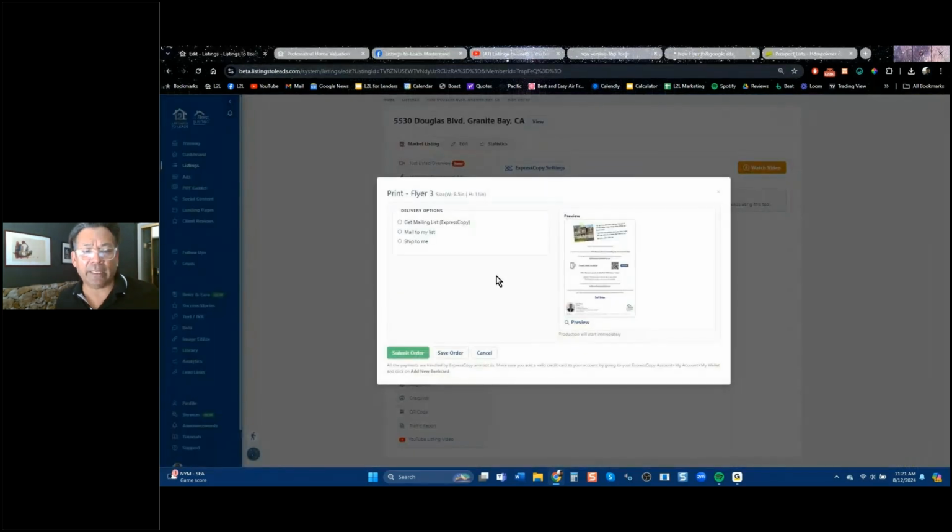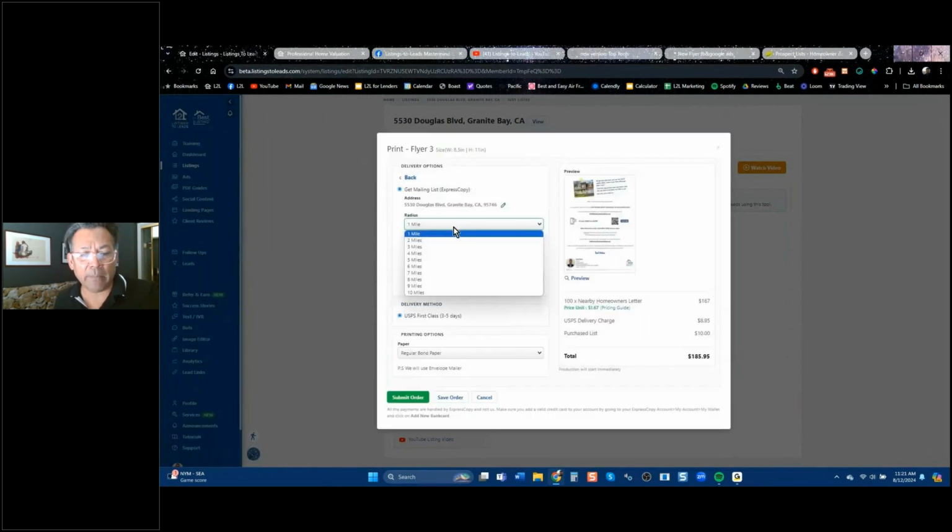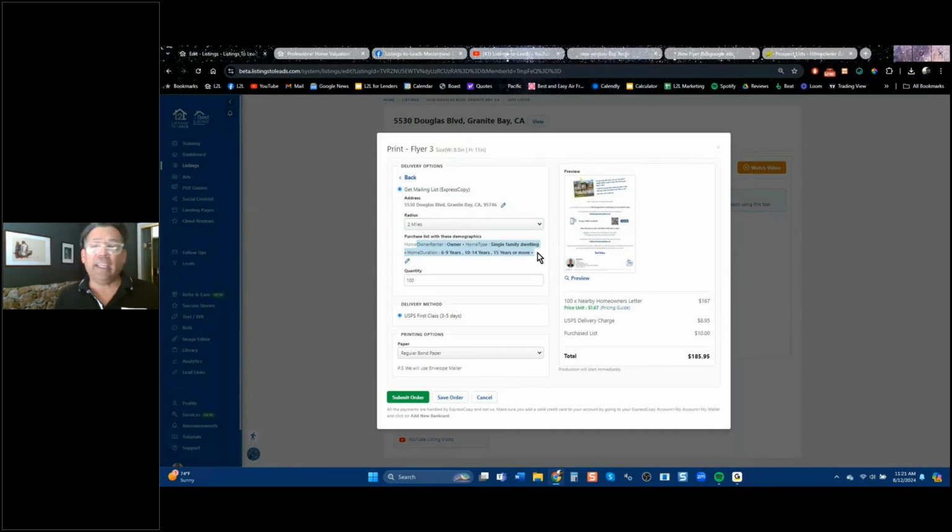And so when I click on edit listing and I click get mail list, notice it's going to mail in a 1 or 2 mile radius, right? It's only going to mail to homeowners with more than 6 years equity. So remember when I was telling you, hey, go get a list from another company and then mail to that group? This is what you do if you don't want to get that list. Notice 100 pieces of mail go out and it costs you $185, right?